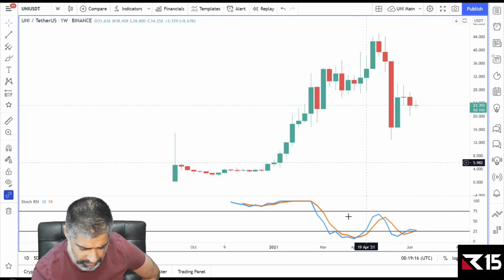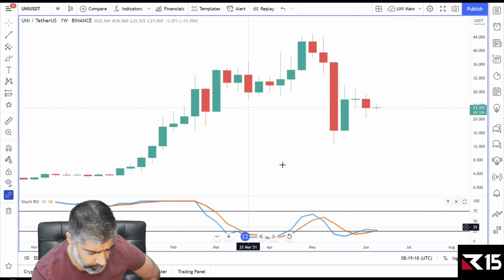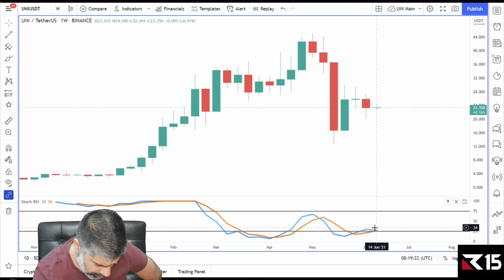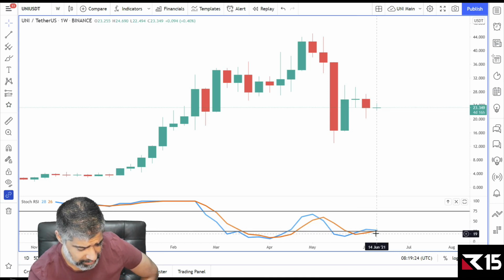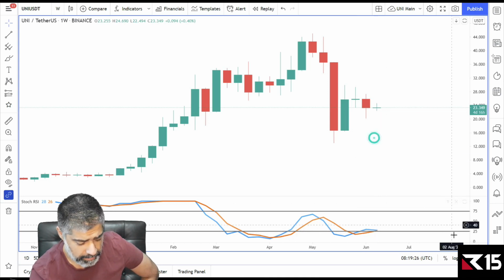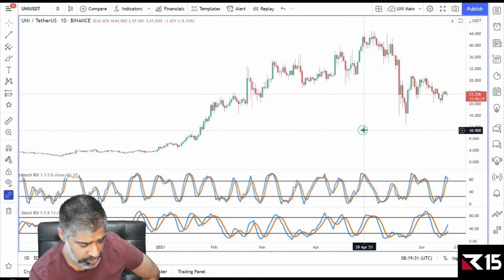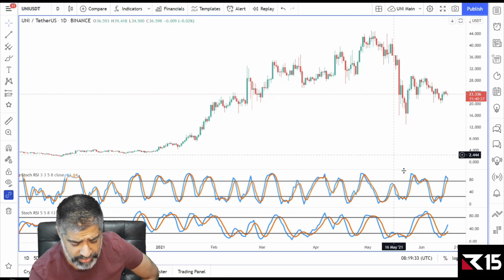So let's just start fresh. Uniswap, bullish on the weekly momentum. Actually, just turned bearish, so it's kind of undecided. But the daily data will give us more information. We're going to focus on the daily, right? Daily chart. We've got this.